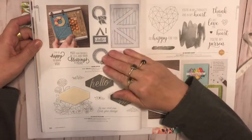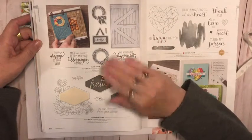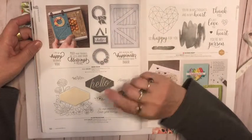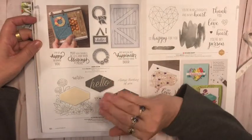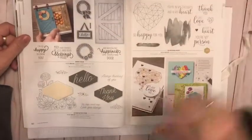This is a little more complicated, and I don't want you frustrated with anything you purchase. So if you're a brand new stamper, skip this one. If you're a seasoned stamper and you don't mind a little trial and error, grab it, because it is adorable and I love it, and I'm so thrilled to have it.